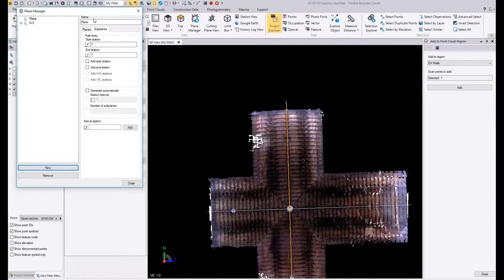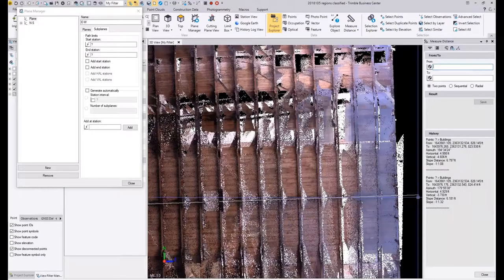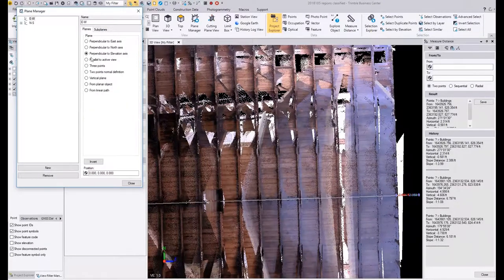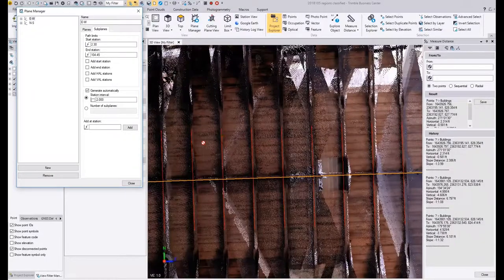Now I can go new, and we'll name this east-west, and same thing. We'll just come from here. And we're at 2.3, so start station 2.3. So let's go back, select our line. And you'll know if you don't have your line selected, because you won't see an end station. It'll be asking you for an end station. So the generate intervals, we're going to go every 2 feet again. You can see that all the red lines showed up. That's how it was supposed to work the first time.